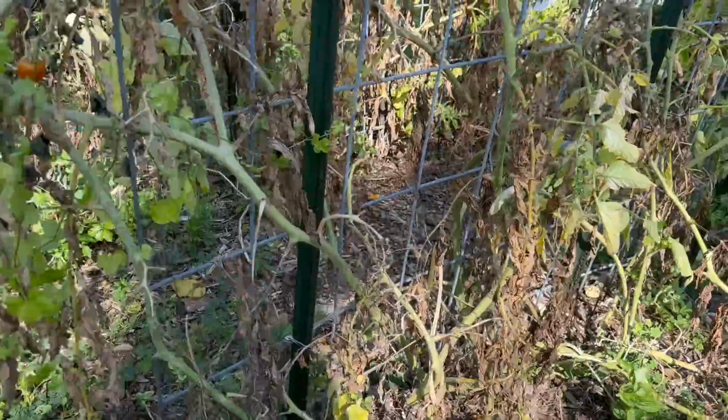One of the big things I'm hearing a lot at this time of year, I'm getting lots and lots of comments, is how people's plants are overrun with bugs. And there's a couple different reasons why this might be happening. It can be because, one, the plant's just done. It's okay. Sometimes they're done.